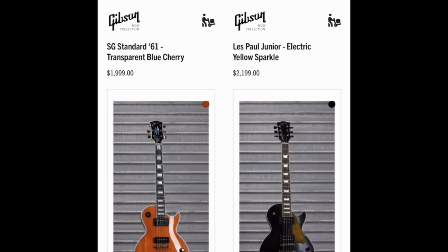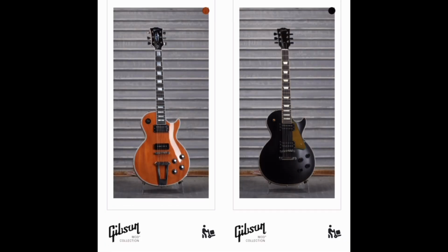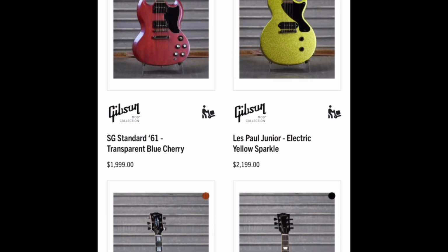But we did have 12 guitars. And I would have liked that natural mahogany one if it wasn't for the P90, I think.